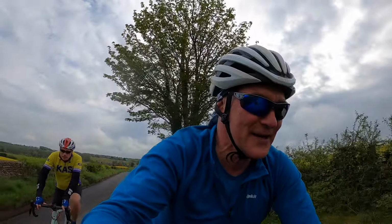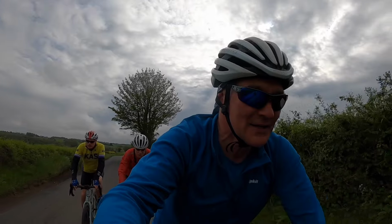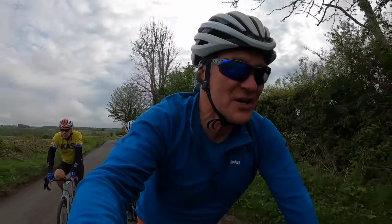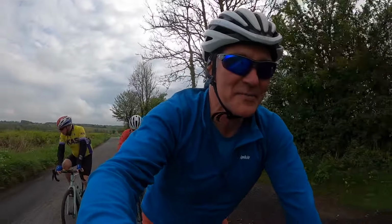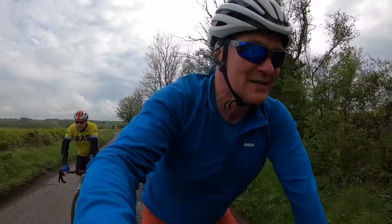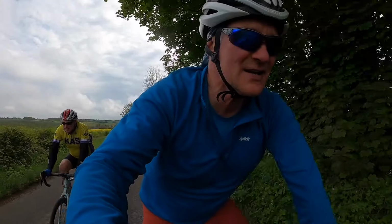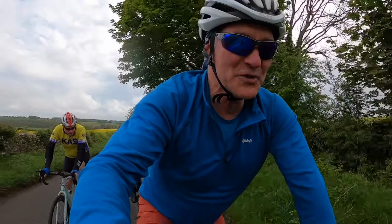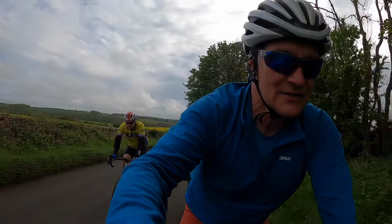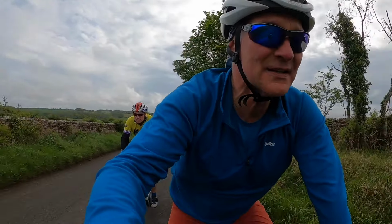Okay, we're just heading off on our next little adventure. We are going to be cycling the length of the River Severn from the bridge to the source up in the mountains of West Wales, Northwest Wales. So the river is about 220 miles long. We've got about a 40 mile ride to get from Cirencester to the start of the river, which we're doing right now.